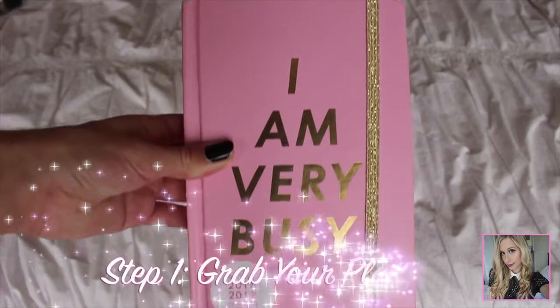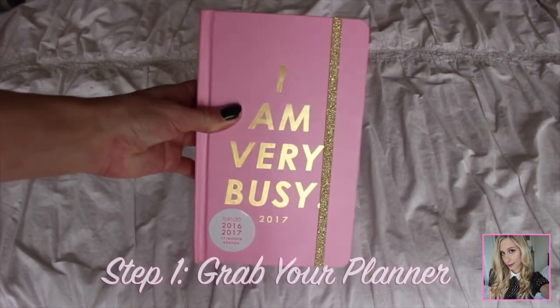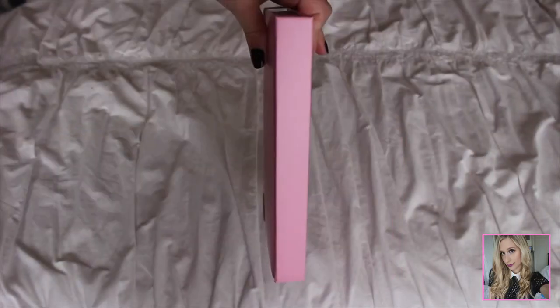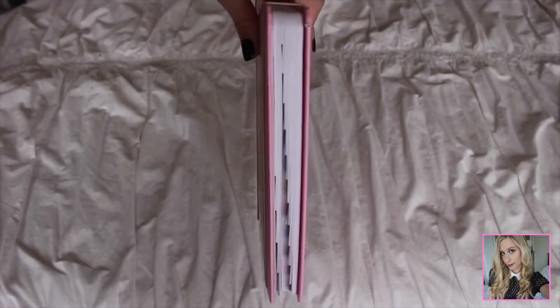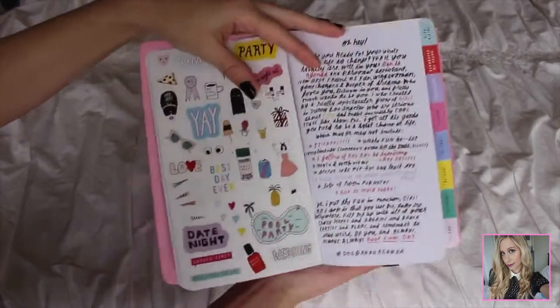Step 1, you will need to grab your planner. So here are some close-ups of the Bando I Am Very Busy planner that I have. It's just a very beautiful pink planner with gold accents. I absolutely love it. Now I'm just going to quickly go through the planner just so you guys can see what it looks like inside.